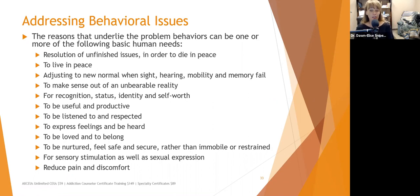They may be doing it to try to get listened to and respected, or express feelings and be heard. They may need a sense of being loved and belonging. They may be trying to get somebody to go, "Oh, that's awesome, thank you so much." They may be doing it because they have a need to be nurtured or feel safe and secure. They may be doing things for sensory stimulation or sexual expression. People with dementia still have sexual urges and feelings. We need to remember this. And they may be doing it to try to reduce pain and discomfort. They may be too hot, or something may be hurting, and they're trying to figure out how to make that pain go away, and they don't know how to tell you what's wrong.